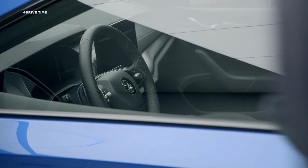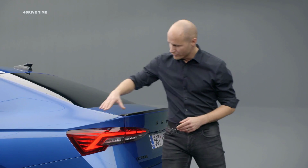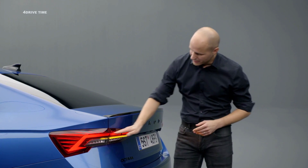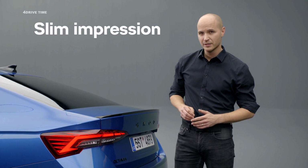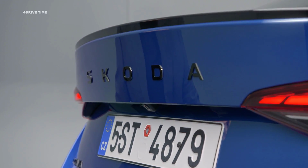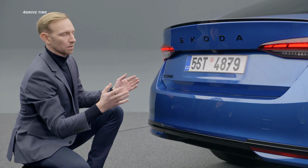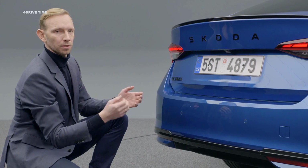In the rear, the typical C-shaped signature is segmented now. Our famous rear crystals grow directly from the tail light. The turn indicator is strictly horizontal and creates a slimmer impression. At the back, you will find the new Skoda lettering. The distinctive bottom element stretches from side to side. All of this makes the whole rear of the new Octavia more sporty.